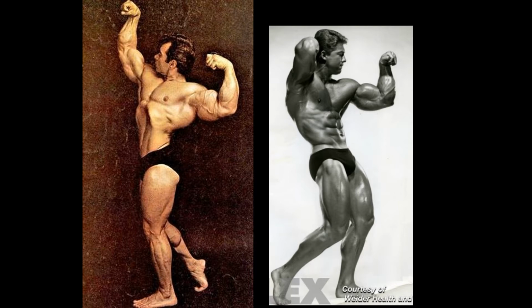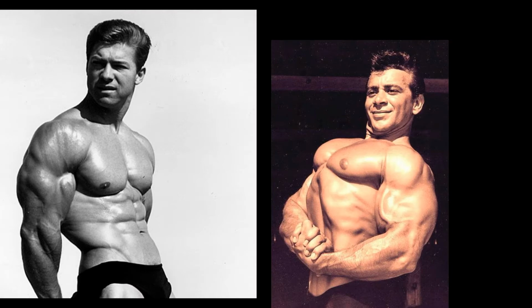And unfortunately, due to lack of poses of each guy, we're going to have to break challenge round tradition and make this last final pose a side tricep versus a side chest pose. And whatever one of these impresses me the most, I guess, is going to be the winner. And like I said, this was a very difficult challenge round to find pictures of. Of course, the older it is, the more rare the pictures are.